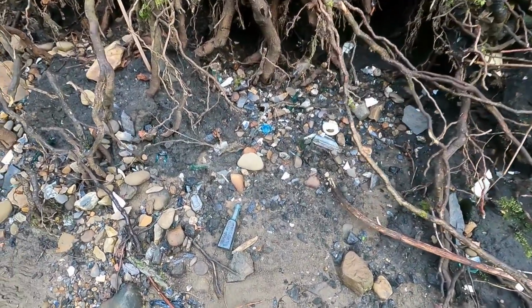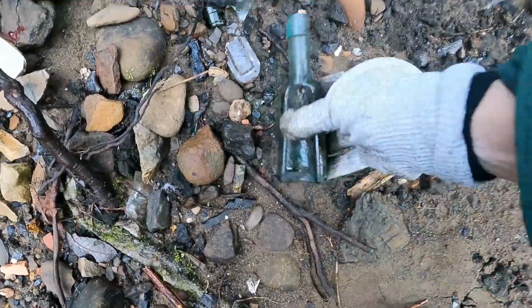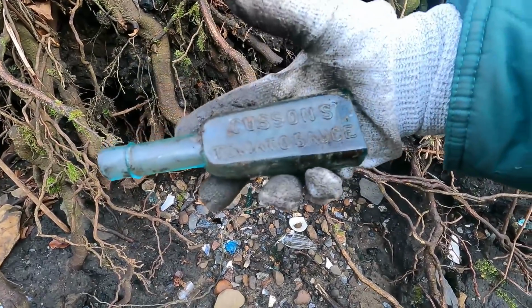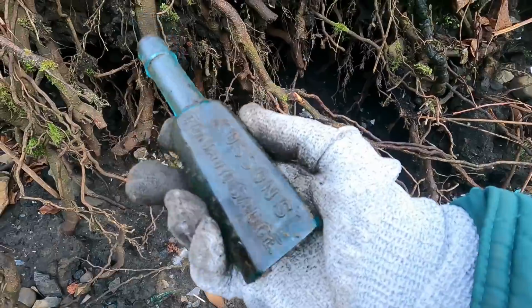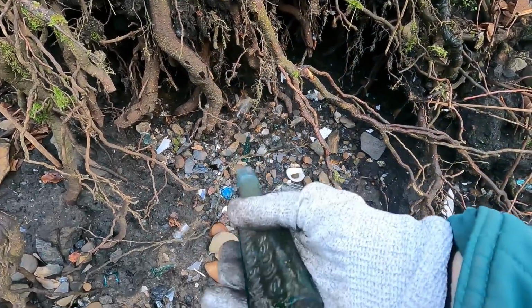Look, found some goodies, and the first thing is this. It's whole. Bottle diggers didn't want it, but I'll take it, and it's Cussons tomato sauce. Oh, I didn't know Cussons made tomato sauce. Oh, I like that. And there's nothing wrong with it, as far as I can see. It looks pretty whole to me.